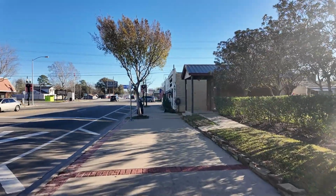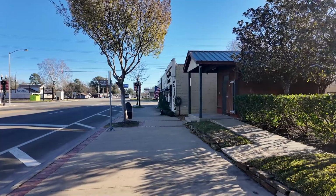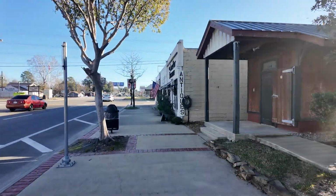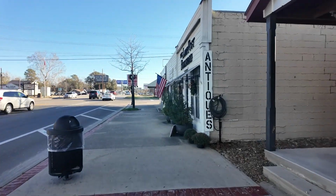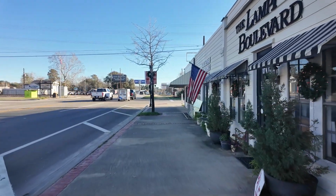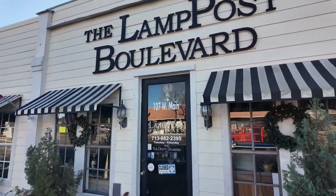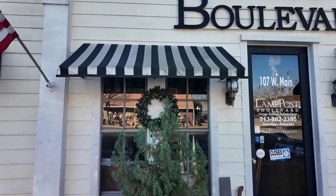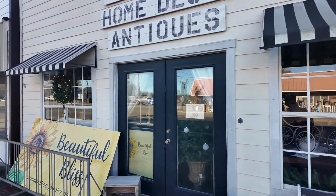Okay, we're almost getting to the end of the historic downtown area, because we're almost to the railroad tracks. So what we'll do is turn down Elm Street over here, head over to a little park, and then come back over to Main Street and check out the other side. Got the Lamppost Boulevard, with vintage antiques and home decor. It's another continuation of it.